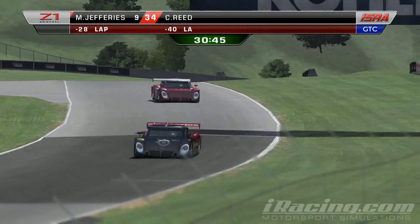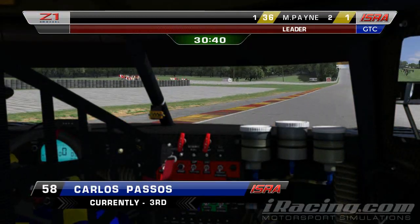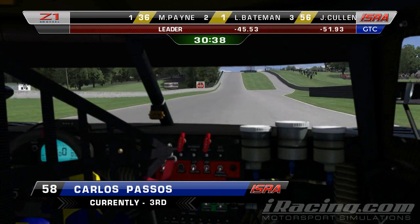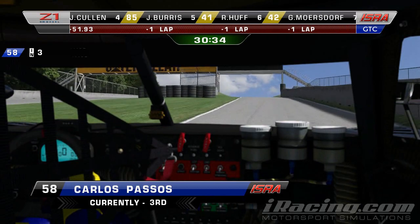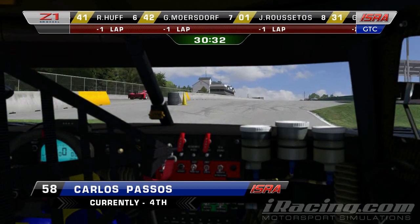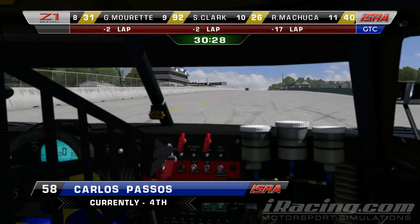We see him making a lot of, they're not really big mistakes, but small ones, just overshooting the apex and touching wheels, just off the track into the grass, that sort of thing. And he's really dropped quite a bit as Carlos Passos makes his way into the pit stop.